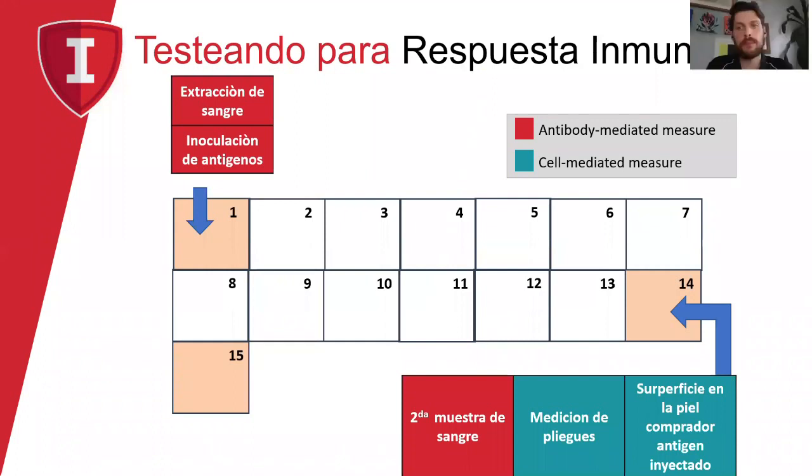And in this case, we take a blood sample on day 1 and inject the animal with a different test antigen. We measure the antibodies in the blood, and then we measure them again 2 weeks later to see how much increase in antibodies have happened.